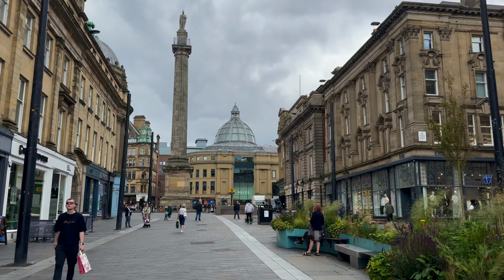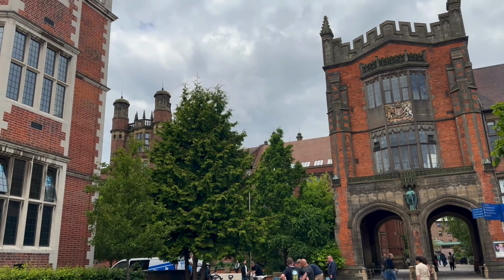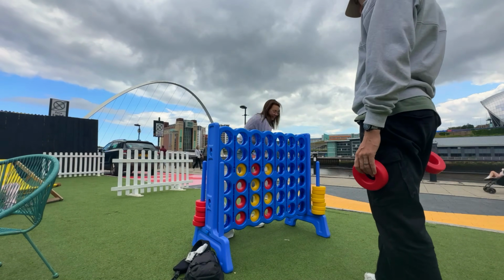Shopping enthusiasts won't be disappointed and will find loads to explore, and the overall vibe of Newcastle makes it an incredibly cool place to visit. Whether you're after culture, retail therapy, or just a fun day out, Newcastle has something for everyone.